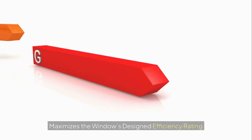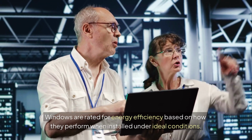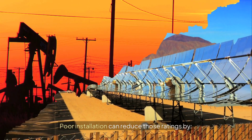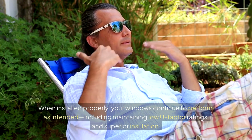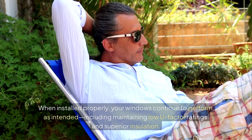Maximizes the window's designed efficiency rating. Windows are rated for energy efficiency based on how they perform when installed under ideal conditions. Poor installation can reduce those ratings by allowing drafts, creating pressure imbalance, and reducing thermal insulation. When installed properly, your windows continue to perform as intended, including maintaining low U-factor ratings and superior insulation.